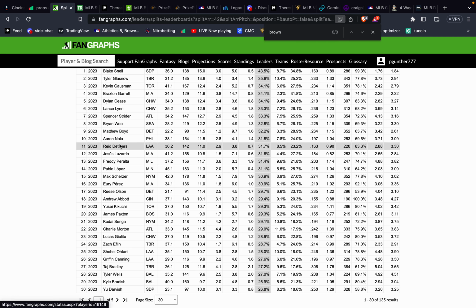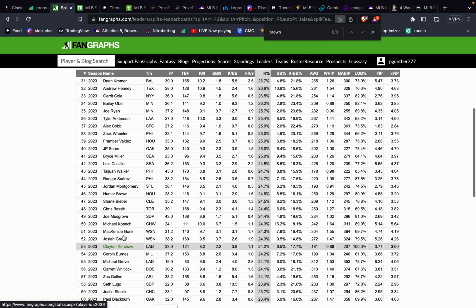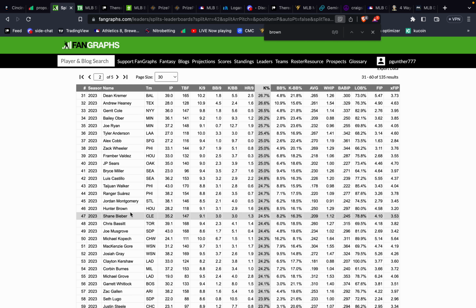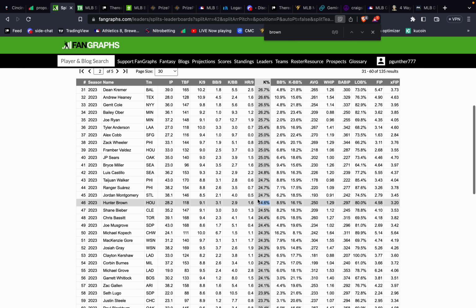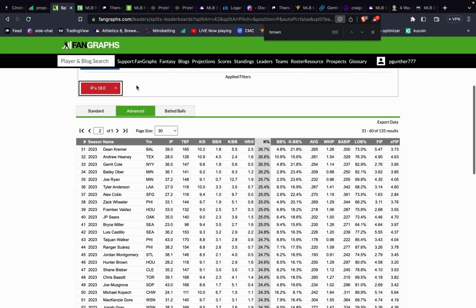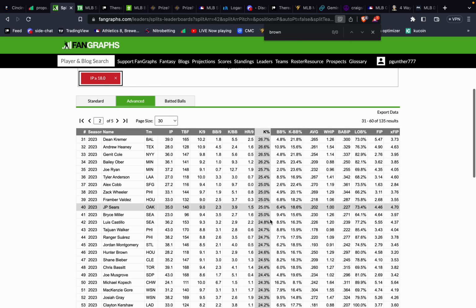See, Andrew Abbott way up that list. I'm surprised Hunter Brown's not on the first page, actually. There he is. Okay. Hunter Brown, 24.6%. So he is dropping literally almost the exact same percentage as the strikeout rate of Seattle was at, 26.2%.